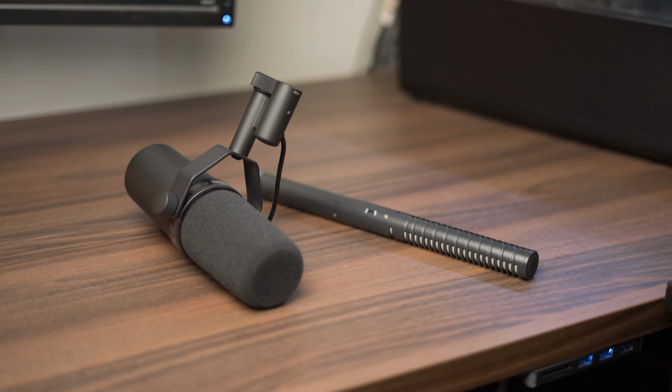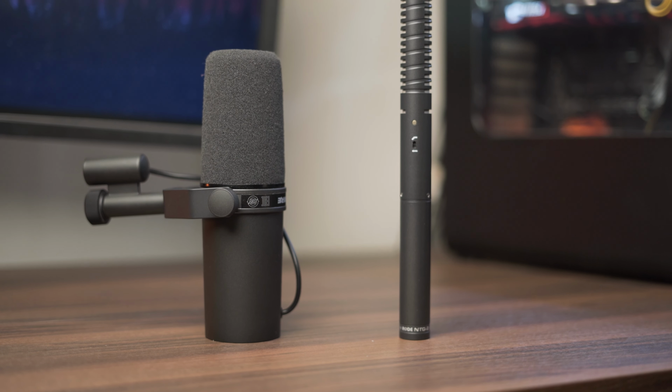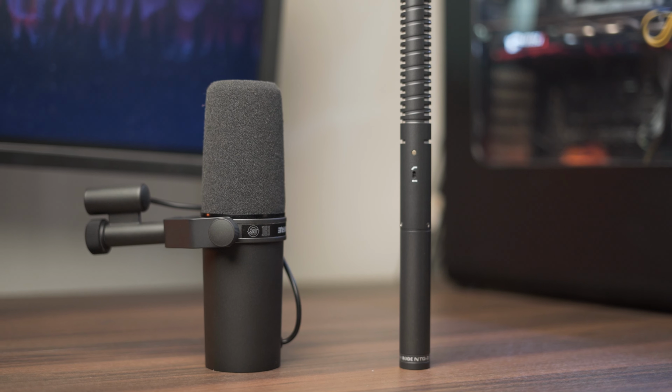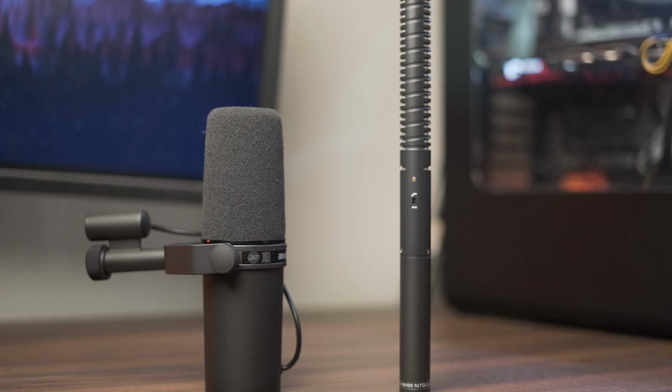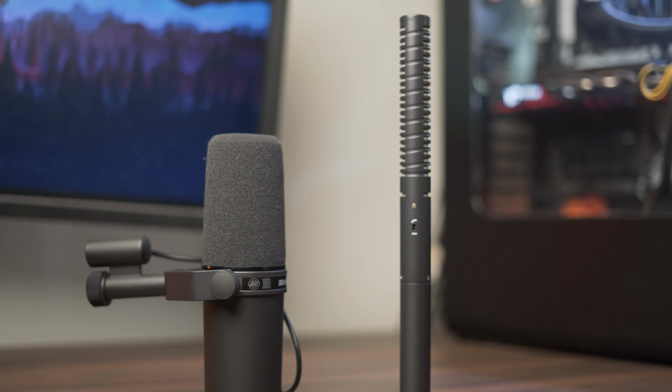That microphone is designed to be used just above you or just below you, so it's out of the shot basically. So let's first talk about the build quality of both these microphones. Both microphones are made entirely out of metal and they both feel extremely durable. The SM7B is quite a lot larger in terms of width. The Rode shotgun mic is actually quite thin, and that's how most shotgun mics are, but build quality wise they're both pretty on par.